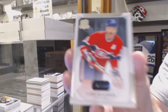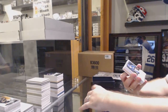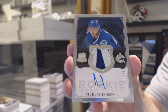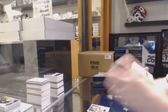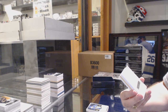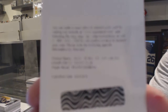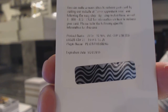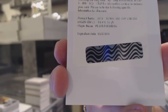Oh, we've got for the Montreal Canadiens, Larry Robinson. Larry Robinson. Number 249, two-color rookie patch auto for the Vancouver Canucks, Nicklas Jensen. Nicklas Jensen. Ooh, I might need someone to help on the team on this one. We've got a limited logos patch autograph short print. Number 25, Peter Forsberg. I would think it's going to be, actually, that might be Philly for some reason. If someone can double check that, that would be great, please.